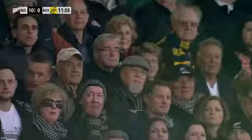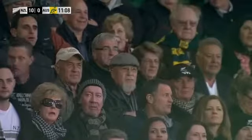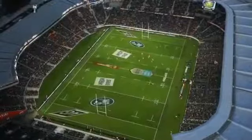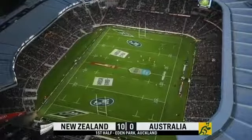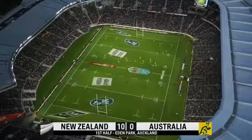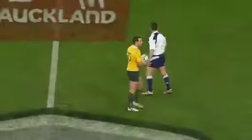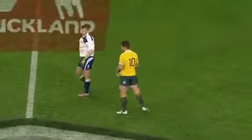Well, he's gone the other way this time, Beauden Barrett. So two unconverted tries to Dagg and Lienert-Brown. 10 points to nil and just 11 minutes gone. Waiting his turn, Aaron Cruden, recovered now from an injury which kept him out for quite some time.